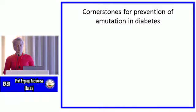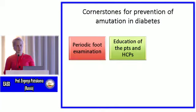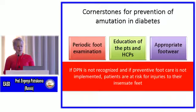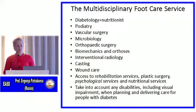Let's go to the cornerstones for prevention of amputation in diabetes, because it matters. It's periodic foot examination, of course, education not only of the patients but of healthcare providers, appropriate footwear, treatment of pre-ulcerative conditions, and early treatment of foot ulcers. That's why it's important to remember that if diabetic peripheral neuropathy is not recognized and if preventive foot care is not implemented, patients are at high risk for injuries to their insensate foot. That's why we need a multidisciplinary foot care service, which needs to include diabetology, nutritionists, podiatry, vascular surgery, microbiology, and some other specialists, and even nurses who are specialized in diabetes.